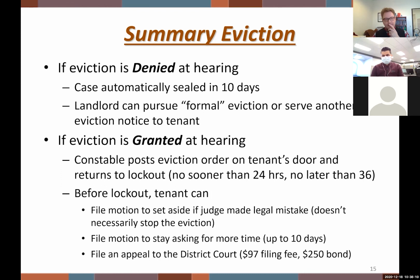But before the lockout happens, there are a couple things the tenant can do. The tenant can file a motion to set aside, which is basically the tenant telling the court, I think there was some legal mistake made. I have a legal reason that this eviction shouldn't have been granted. Those can be a little tough for a tenant to win. It's not super common, and it doesn't necessarily stop the eviction. It can stop the eviction if the tenant raises some legal reason that the judge wants to talk to the tenant about. The judge can set a hearing and stop the eviction process until that hearing, but it's not guaranteed.